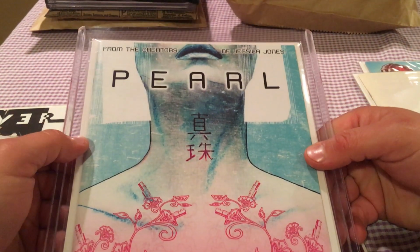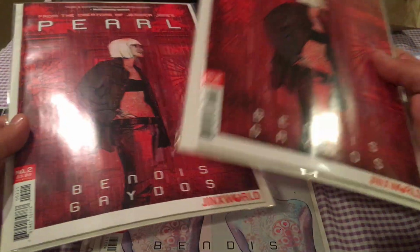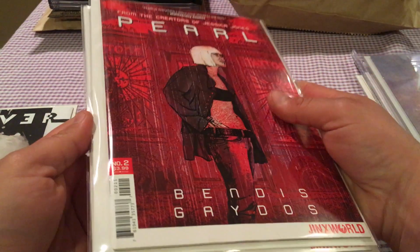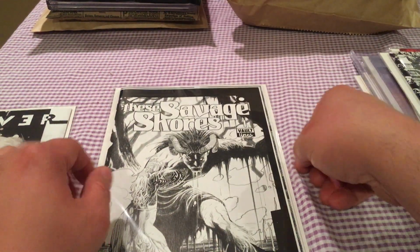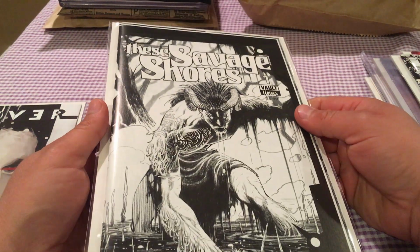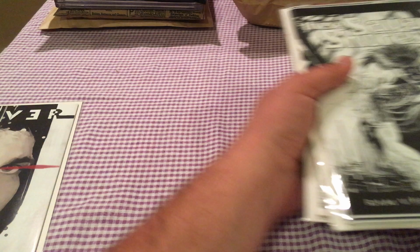But anyway, from the creators of Jessica Jones. So this got optioned. So everyone's all buzzing about this. So I picked it up. Pearl #1. I even picked up a couple copies of Pearl #2 and one copy of Pearl #3. I picked up the black and white of Spawn 297. And someone told me to pick this one up, so I picked up the Savage Shores, the black and white version of Savage Shores #1. So that was the first batch.